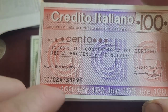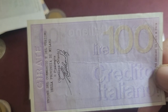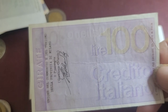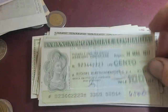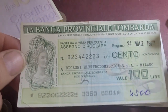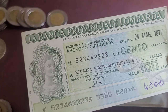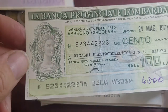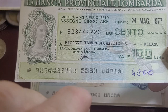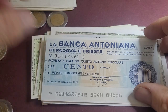So it seems like a lot of them issued in the north. 1976. And it seems to have been, gee, I don't know how many banks. 42 banks, 835 different issues. So some of them are going to be scarce. Okay, Lombard, 1977. And I'm not too sure if these were made illegal or they were legal tender in the first place. Actually, no, they weren't legal tender. They were just like you could actually cash them in for the actual coin.